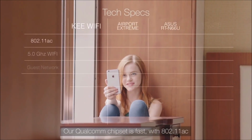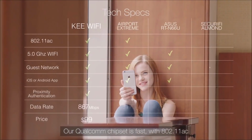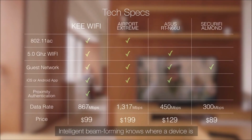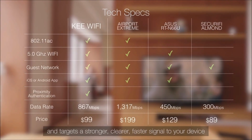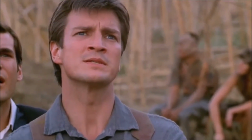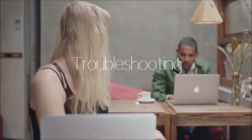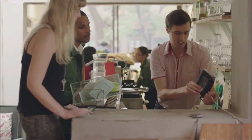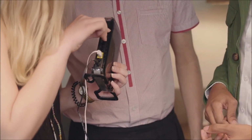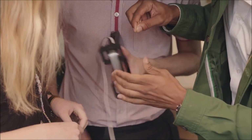The Key provides enterprise-level hardware and software. Our Qualcomm chipset is fast with 11AC. Intelligent beamforming knows where a device is and targets a stronger, clearer, faster signal to your device. Everyone notices when the internet slows down. There are thousands of possible problems that might have nothing to do with your internet connection, but something to do with the connection between your modem and your router, or your router and your devices.